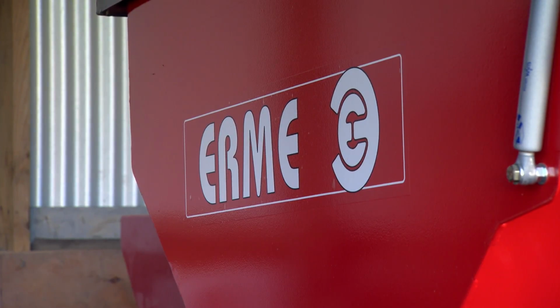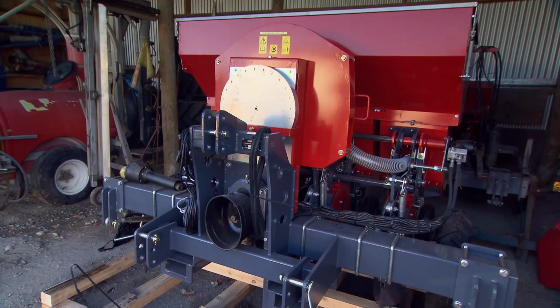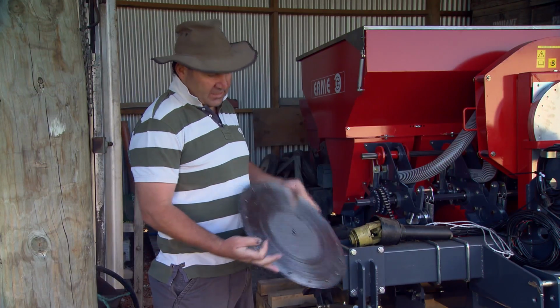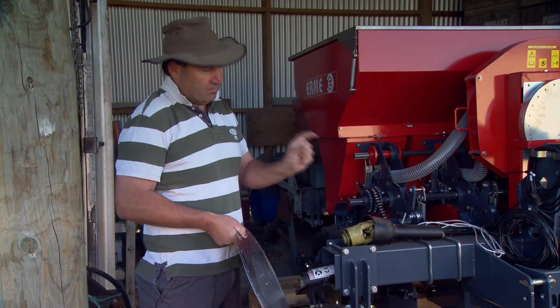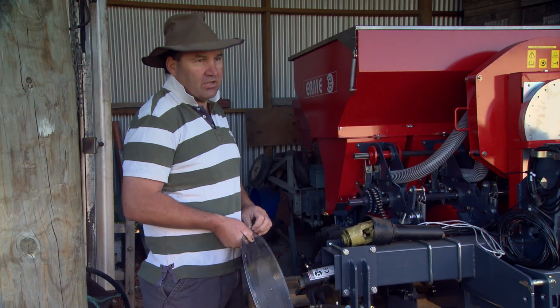This machine, our garlic planter, we just imported it from France. It's our second machine. This is worth about 55,000 landed. It's an air planter, so it sucks the cloves individually onto the plate, and as it goes round, it just drops them exactly the spacings that we set it to.